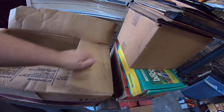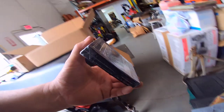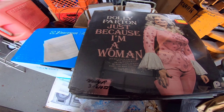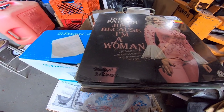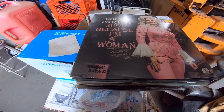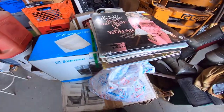I'm about to look up the Dolly Parton LP sealed right now. I just dropped it. You dumbass. Dolly Parton, Just Because I'm a Woman LP. Oh, that was the chick? Oh, I forgot there was two sets. So, I don't see this one. Oh, $24. Hey, $24, $24.